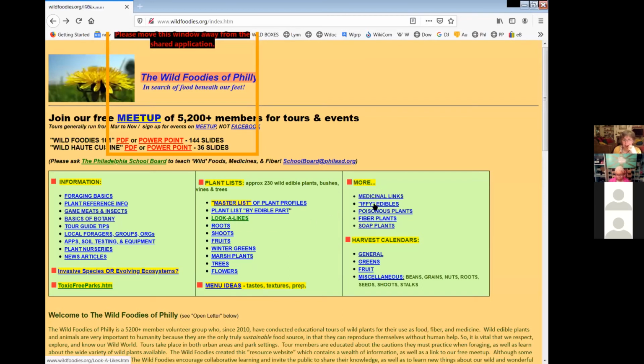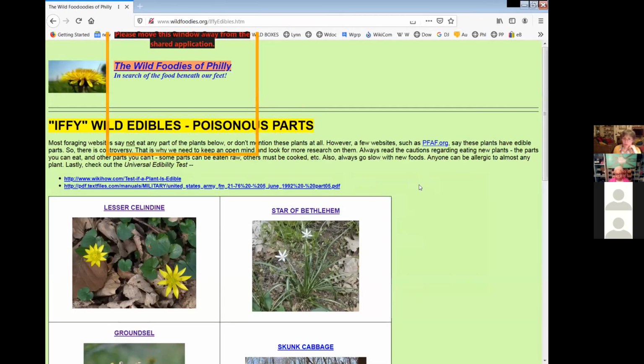Okay, so any questions on the lesser celandine? Oh, let me stop the screen share. Any questions on the lesser celandine? Yeah. Okay, all right. So let's go to the next one, which is the groundsel.